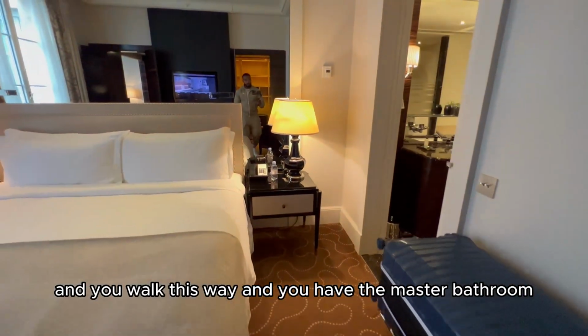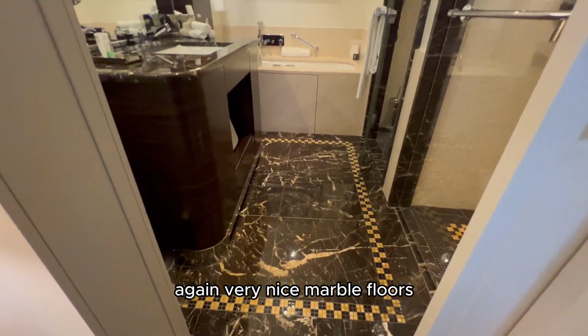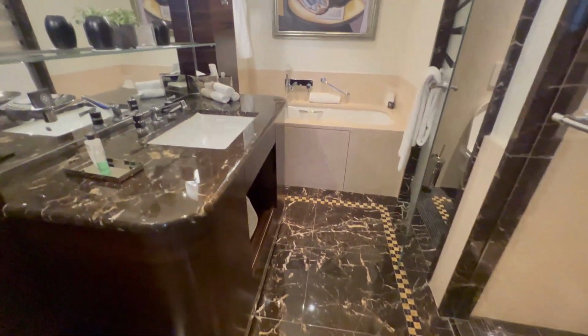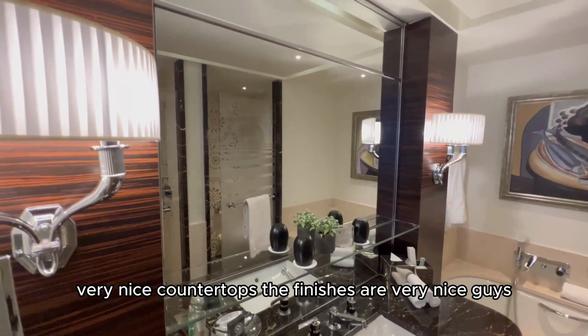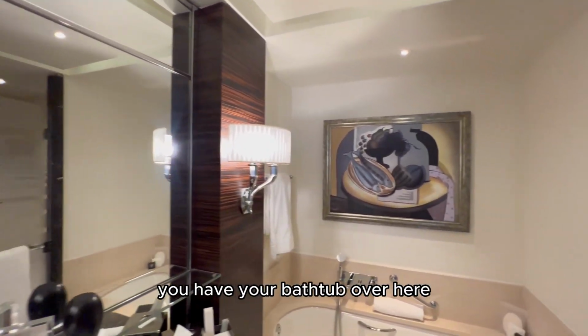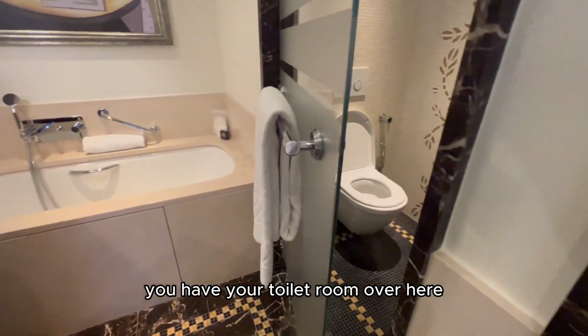And you walk this way and you have the master bathroom. Again, very nice marble floors. Very nice countertops. The finishes are very nice, guys. You have your bathtub over here. You have your toilet room over here.